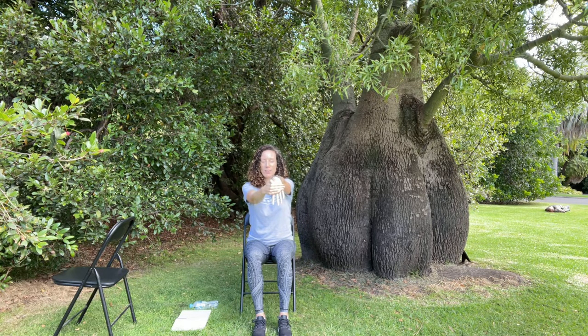Or if you've been carrying around a 12 kilo toddler, my wrists are really starting to feel it.